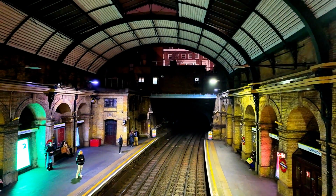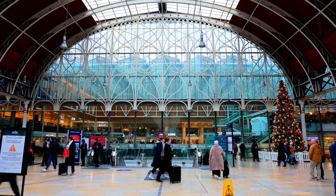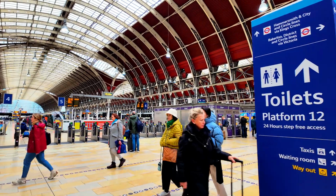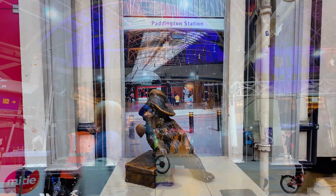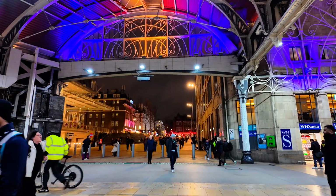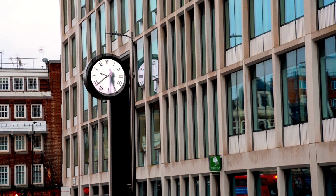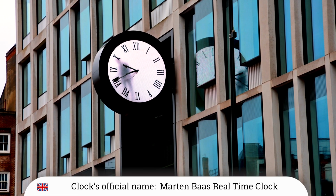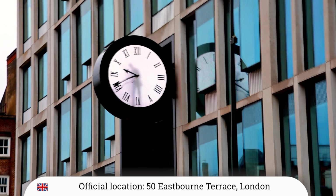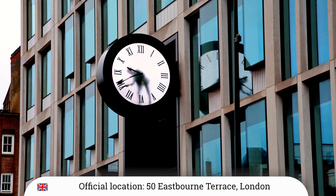So if you do catch the train from Paddington, get to the station early so you can look around. Paddington Station was opened in 1854 and has a cute Paddington Bear statue right in the middle of the station. And if you like quirky and cool, across the street from Paddington Station is one of the most amazing clocks you will ever see. This unique timepiece features a man inside the clock manually adjusting the time.